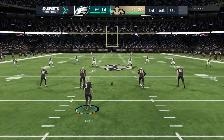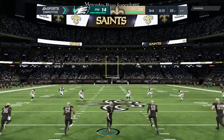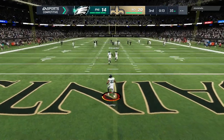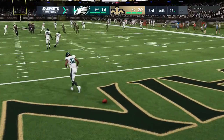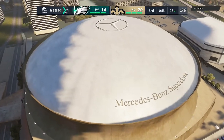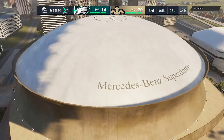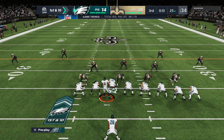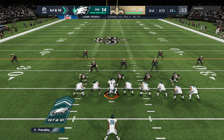Now he's back out there to boom this one away, maybe with some frustration after the PAT miss. Taken in the end zone. And no effort to bring this one out. It's a touchback. Hurts and the Eagles come up here 1st and 10 at their own 25-yard line.